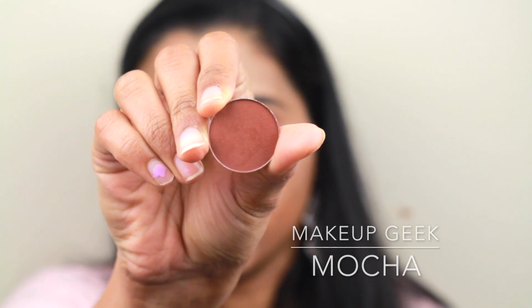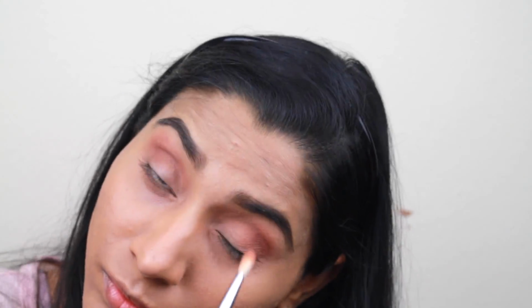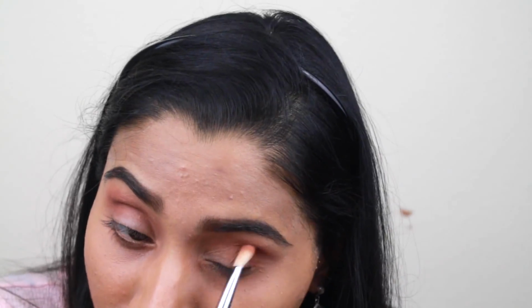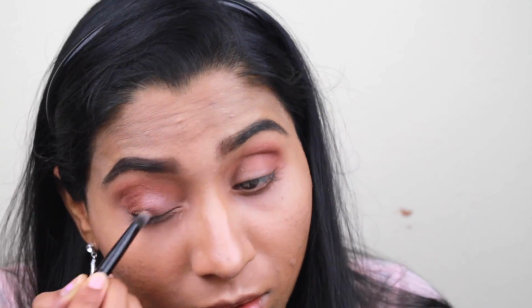Next, taking Makeup Geek's Mocha, I believe it is, I applied it mainly on the outer corners and I smoked it out a bit. From the Urban Decay Moondust palette, I took Spectre, which is such a gorgeous pinky shimmery color, and I applied it to the inner corners, to the midlands of my eyes. Now I did wet my brush with some Fix Plus and then applied it so that I can get the intensity that I was looking for.